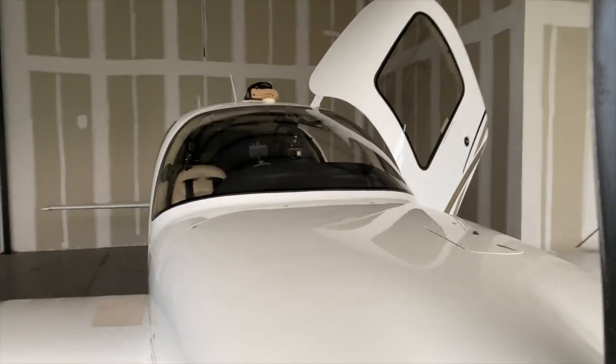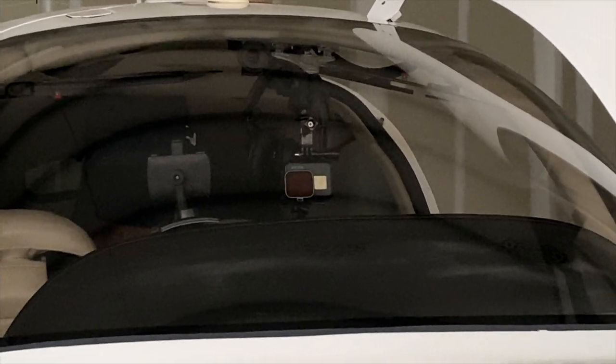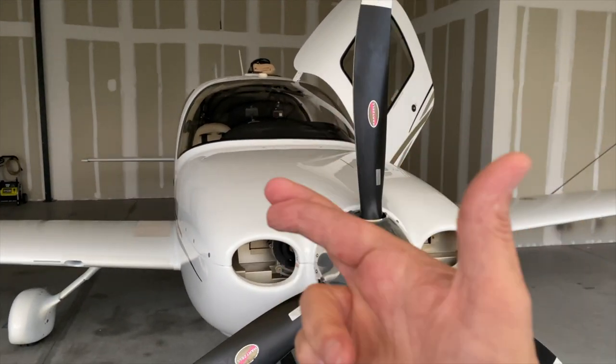I repositioned the camera this time directly down the nose of the plane. So hopefully we get some good shots going into Sun and Fun, hopefully.